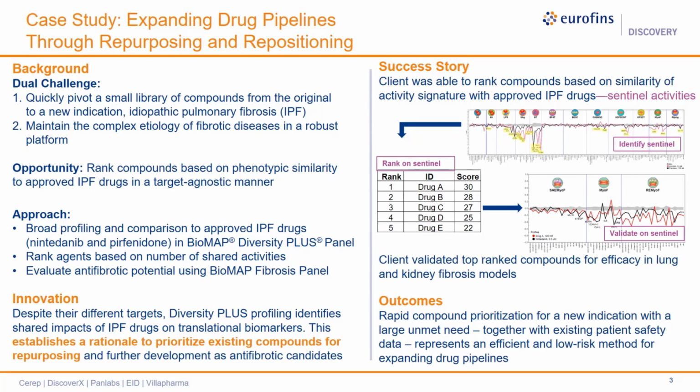Additionally, as this library represents different target classes and MOAs, the ability to compare compounds head-to-head in a physiologically relevant but target-agnostic manner is critical. The approach taken was to perform broad phenotypic characterization of the two approved IPF therapeutics, pirfenidone and nintedanib, using the BioMAP Diversity Plus panel.